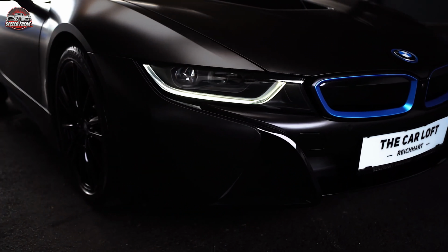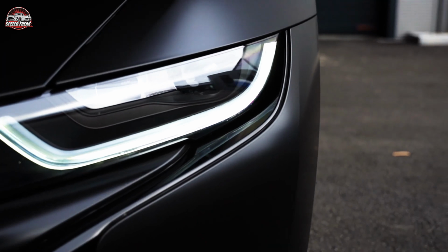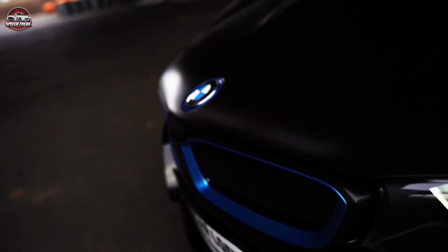The 2024 BMW i8 is set to be a rare and expensive sports car with a predicted starting price of around $160,000. We'll discuss the production version's potential changes and the limited availability of this high-performance vehicle.